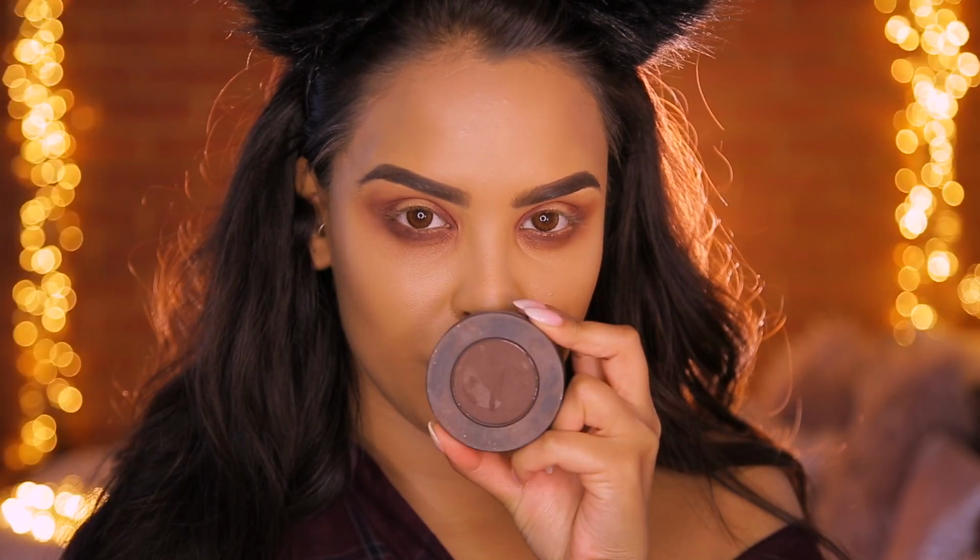Okay, so I want to get this to look really smoky, sultry, really cat eye-ish, but I don't want to use black. I'm not a big fan of actually using black. I feel like it's quite messy. I think it's too overpowering a colour, if that sort of makes sense. So what I'm going to do is go into my Melt Rust Stack and use the shade Rot. I love, love, love this shade.